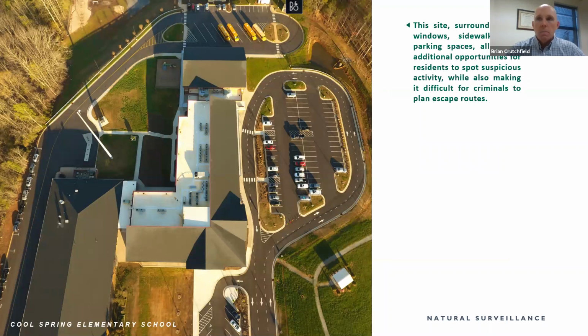So this particular site is an elementary school that we designed that shows a number of these elements. We didn't just tuck the building back in some corner of a site. We've got access where the parent drop-off is on the right side of the building around a parking lot. We've got the bus loop that comes around the back of the building. So we've got access and visibility really 360 degrees around this building.